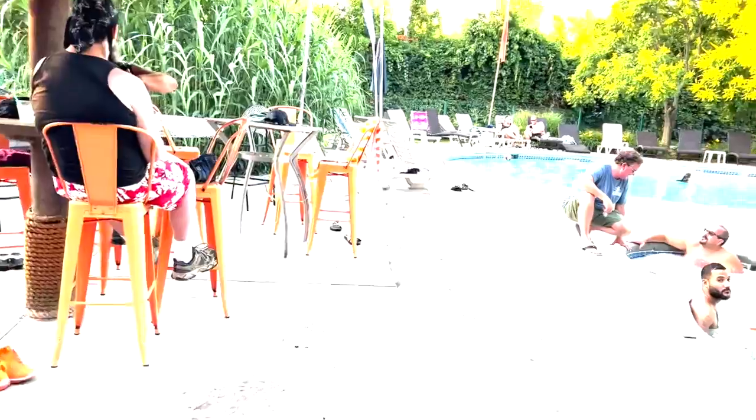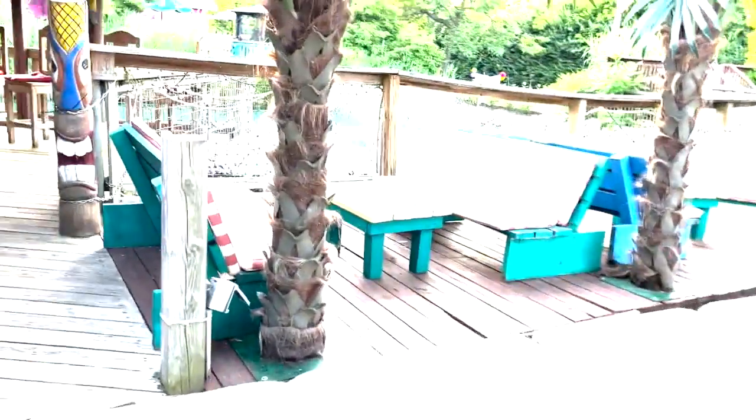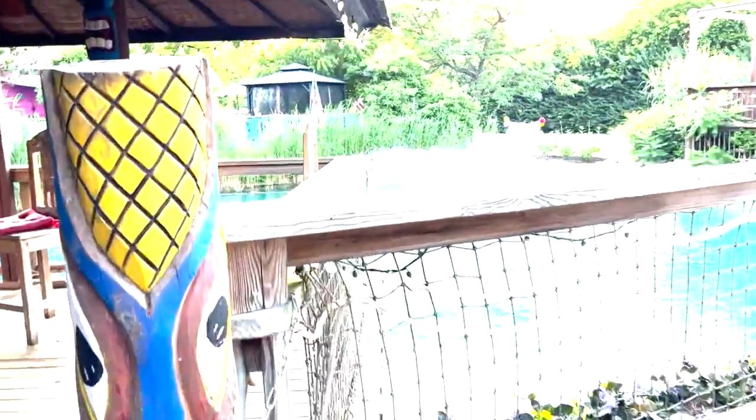I believe we're coming up on a hot tub. I did not know this place had a hot tub. I will definitely be back here later tonight to take advantage of that. As we carry on, there's a little waterfall over this way.